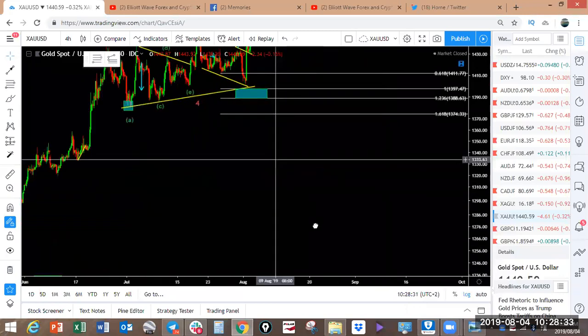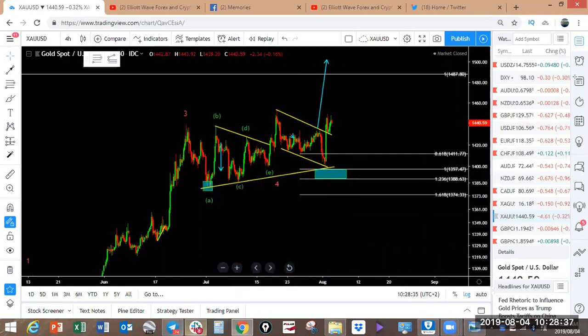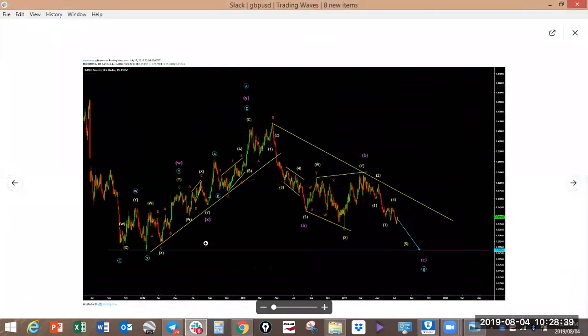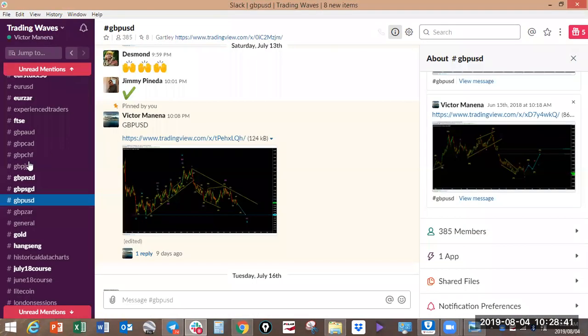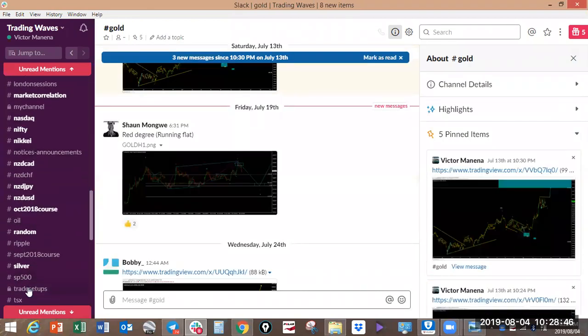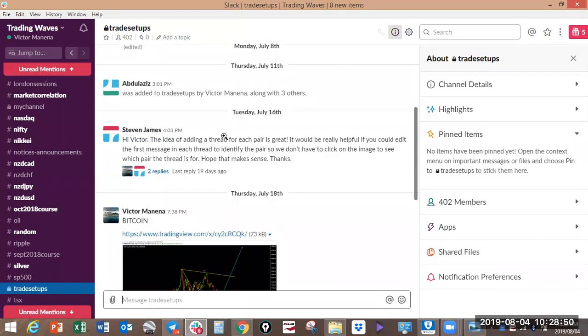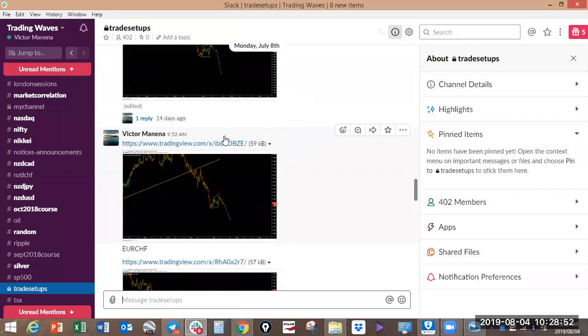Now let's go through the setups that I've posted on gold and see how we've been adjusting and going with this. Let's go here, gold. No, not on gold, it should be on the trade setups. Let's go to trade setups. Let's have a look here. Gold should be right at the top.